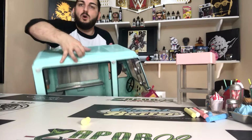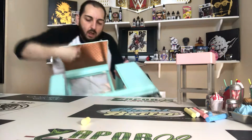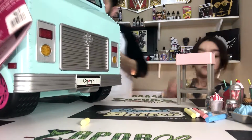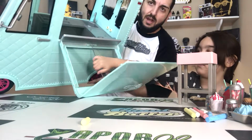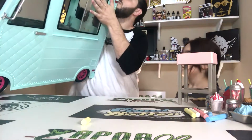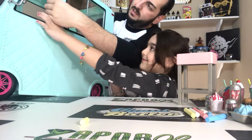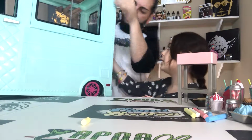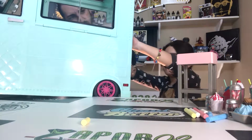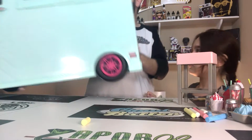All right, let's see. What is this? So this top opens up, so you have easier access to the inside, and it also closes right back up. These doors do open. Do they? Yeah. No, they don't. Okay, look up the back. These slide. These do not open on the back. They don't. Yes, they do. I think you have to lift up. They do open.